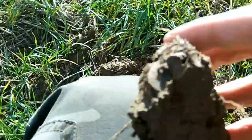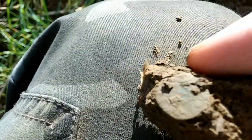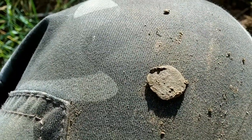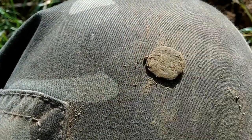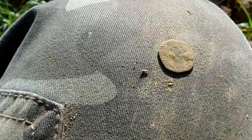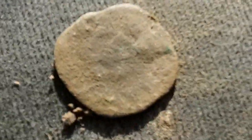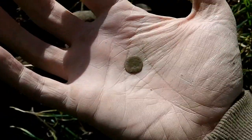Well, I think we might have found another one of these farthing things with the rose. That's what I think it's going to be. Alright. Let's have a look. Let it dry out a little bit. I think so. It's looking like it. Yeah. It's another one. Cool. Tiny little things. The Garrett seems to love picking them up though. It loves little targets. Right, on to the next.